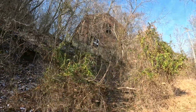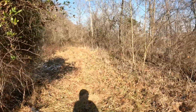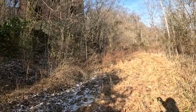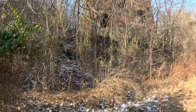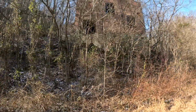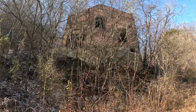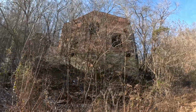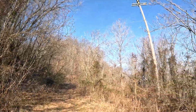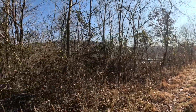I probably do have an aerial photograph of the place. I can probably show you guys. I'll show you at the end of the video, a little aerial photograph of the place from back then, like then and now and stuff. Yeah. Time for the hike back up the hill.